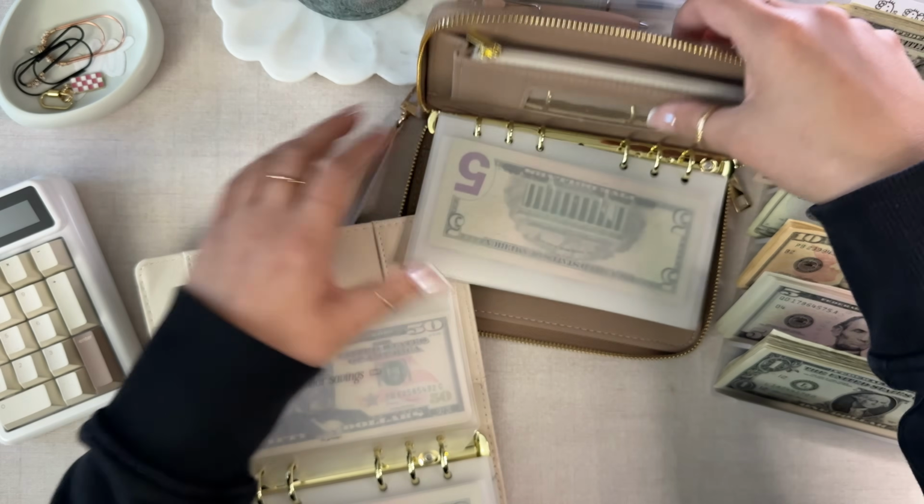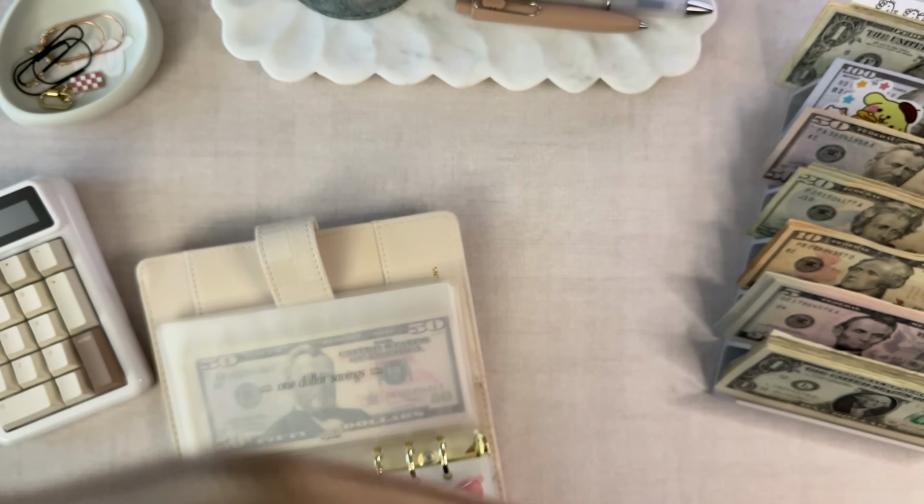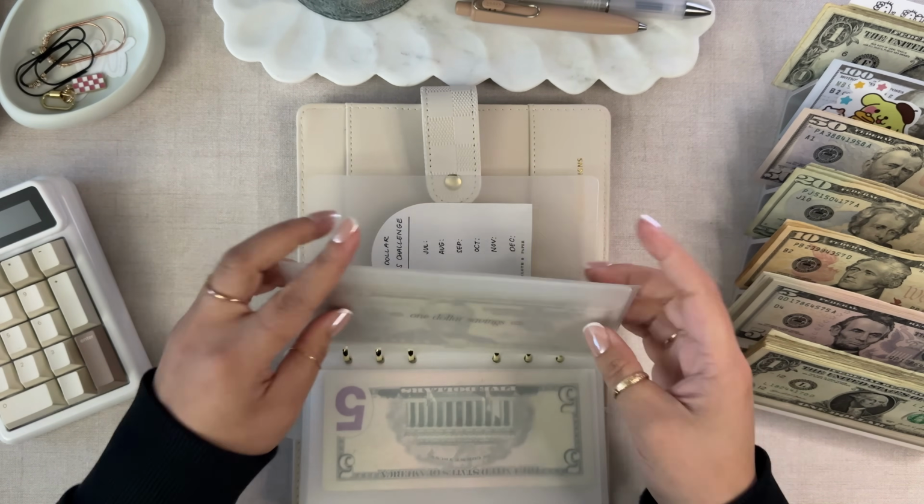All right, so that is it for my wallet. My wallet is all set for this week. And yeah, I'm gonna put this away and let's get into our $1 savings challenge.